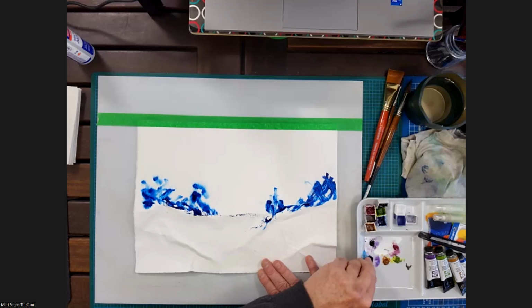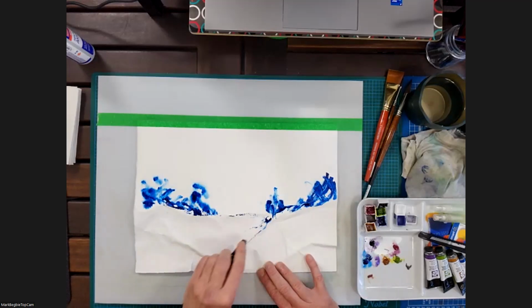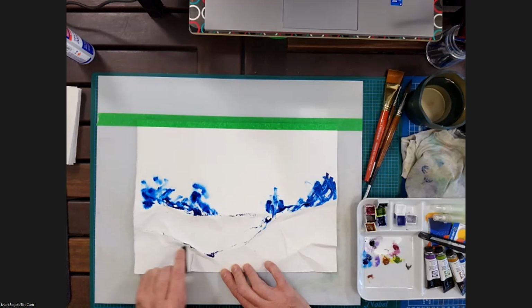Bring it down into the dry section as well. As you see, it catches on the ridges.